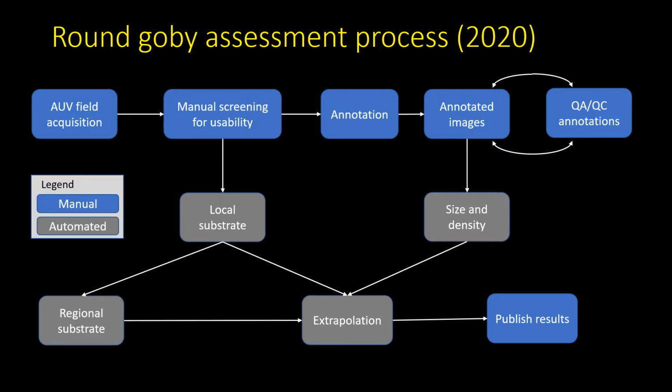This diagram shows the combination of manual and automated techniques in the data pipeline used to produce the round goby biomass assessment, starting at the upper left with AUV field acquisition, moving on to manual screening of images for usability, annotation of fish in those images that are usable, receipt of the annotated images and archiving and curation of them, a QA/QC and back and forth with the annotation company, and then automated procedures for size and density estimation, substrate characterization, and extrapolation. All of the blue boxes here were done manually in 2020, which is one of the reasons why this took so long to deliver this survey.